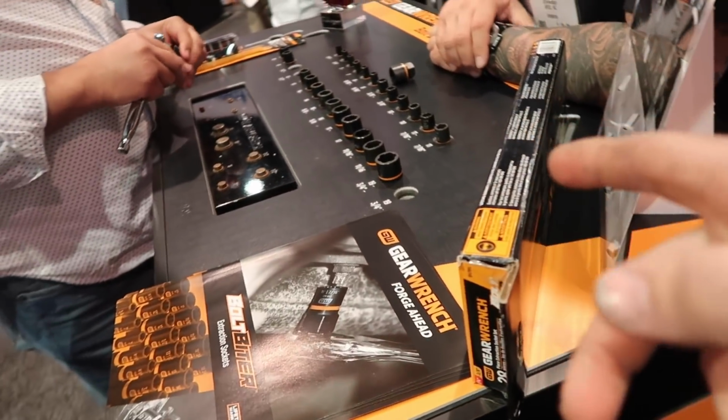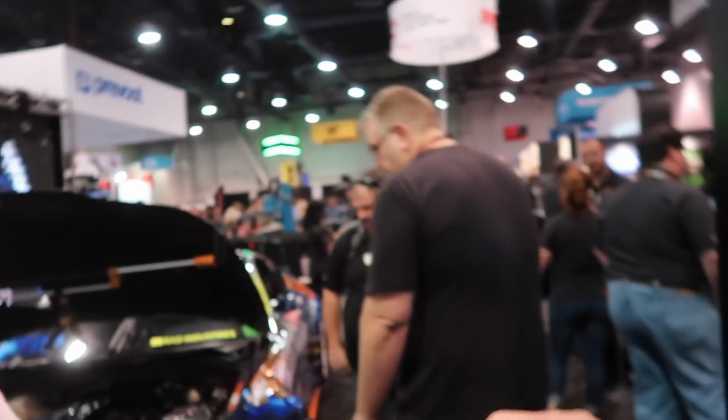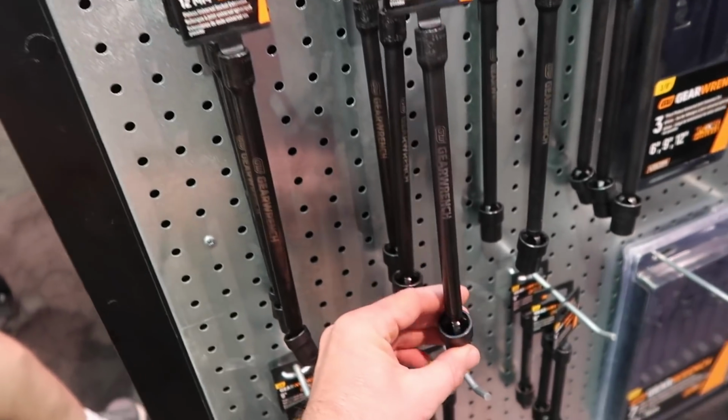We're back in the GearWrench booth. People are coming to check out the car. It's just doing what it's doing over here. And then CJ was having me do a little product review on a couple of the products that GearWrench is coming out with this year. Here's a cool one, it's called the Bolt Biter. But I can show you all these products that I was doing reviews on back at the shop, because the Bolt Biter I already have at the shop, I'll share that with you guys. Another really cool one is this new X-Core.